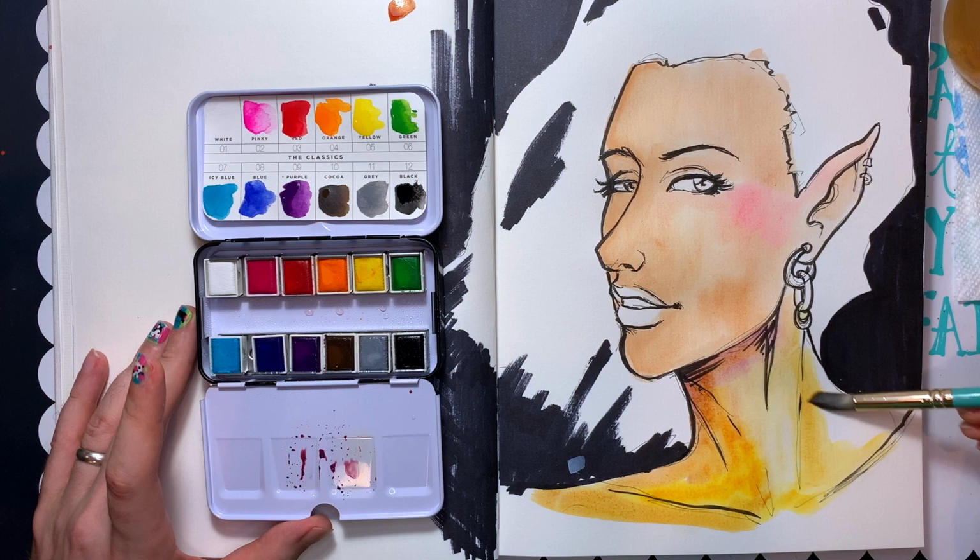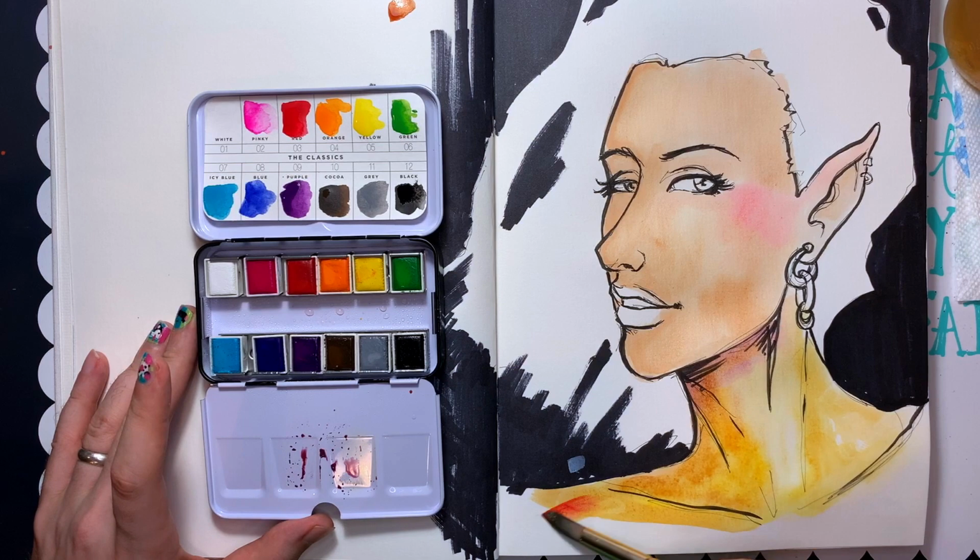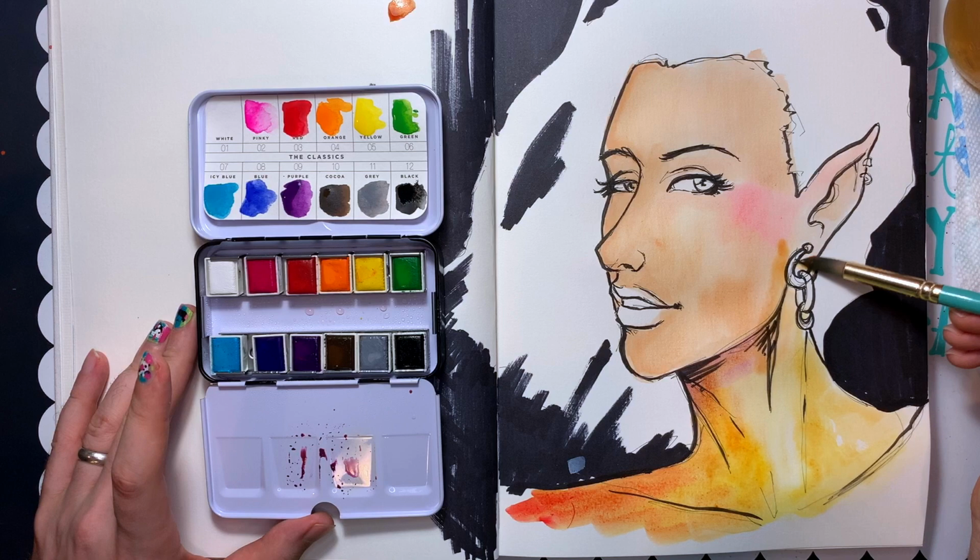And purple and yellow are complementary, so when you mix them, they will neutralize. Like if I bring in some of this purple here, it'll turn more of a brown tone. But I'm just gonna give her kind of colorful skin down there. She's an elf after all. She can look like anything.